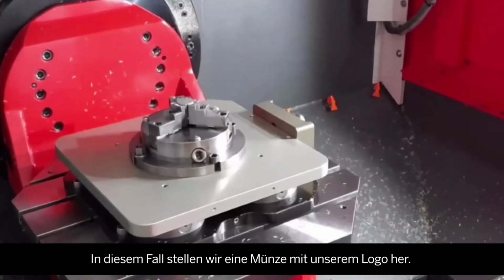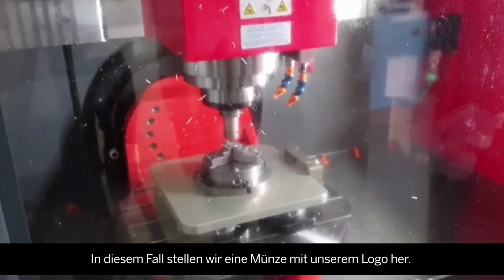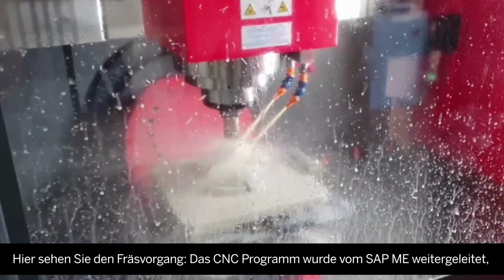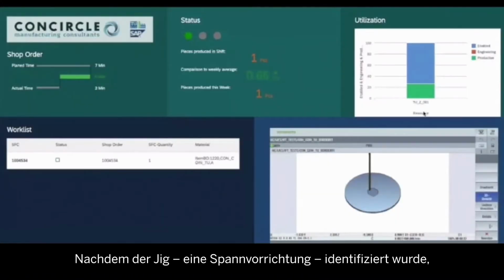In this case, we are producing a coin with our logo. Yes, here you see now the milling process. So the CNC program was transferred by SAP ME. So the machine knows automatically what to produce after the jig was identified.